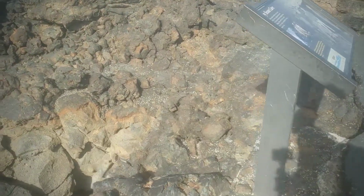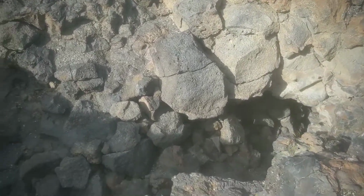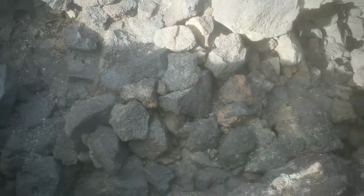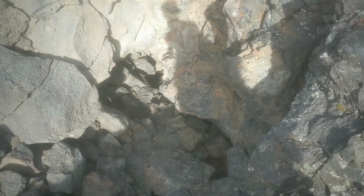Well, I hope you all are about ready to do some caving. We're about to head into Boy Scout Cave. Right into that hole.